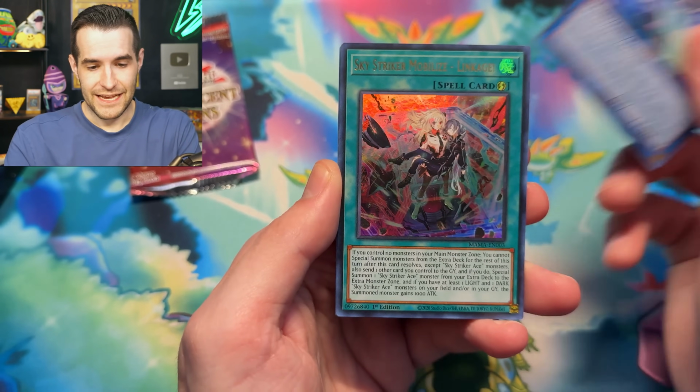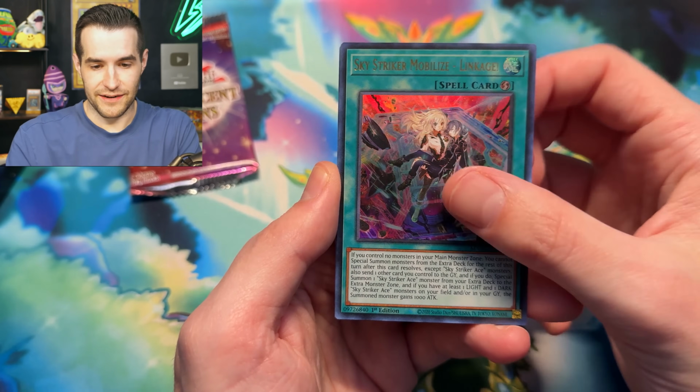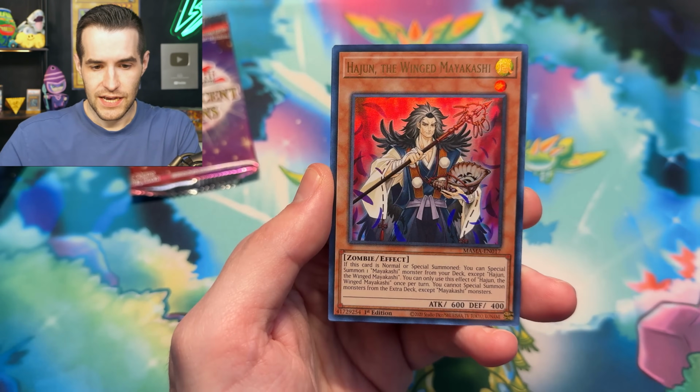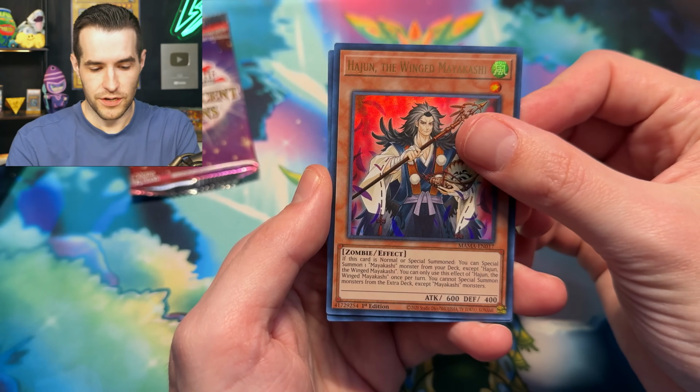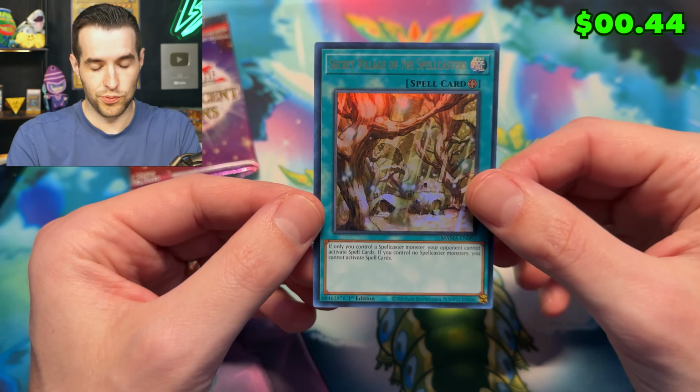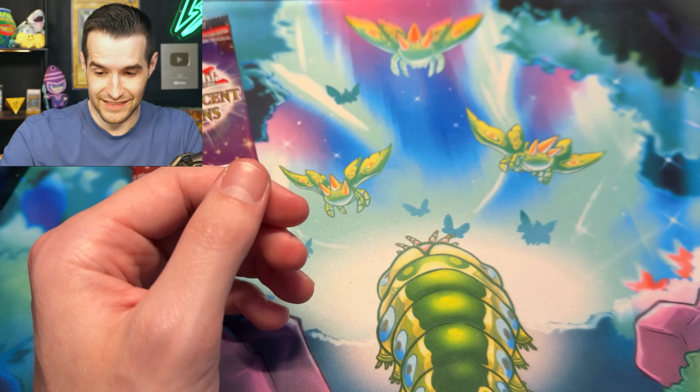So not as good as it once was because it's banned. All right, linkage. Sword Soul Assessment. Hajun, the Winged Mayakishi. And Secret Village of the Spellcasters. Pretty annoying card. That's Edison legal, I think, as well.